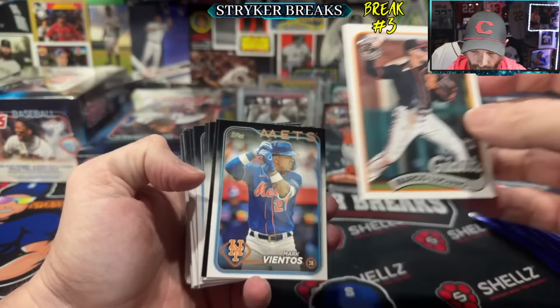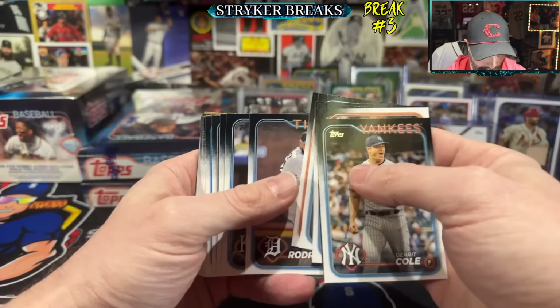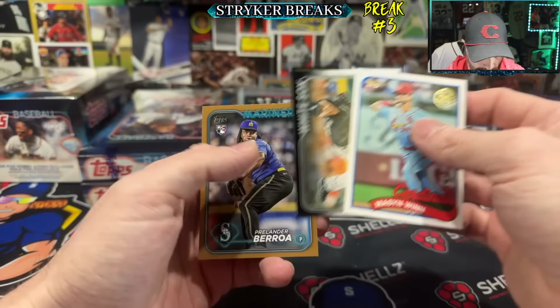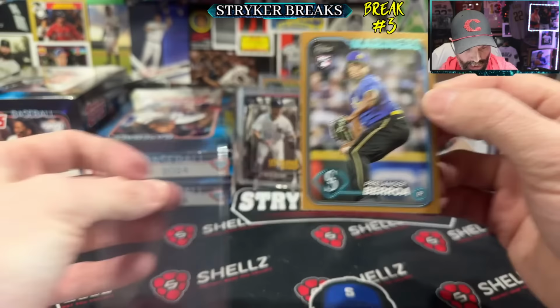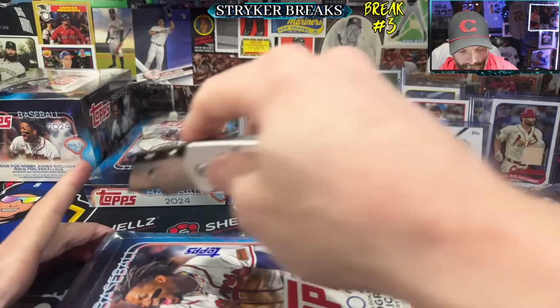Luciano. Ellie 6 RBI game. Yeah, Rainbow Foil Nemo. Mason Wynn. And Prelander. I got this guy's gold first auto. At least I did. I think I still do. Number to 2024. We got three boxes left. Let's do a hobby.